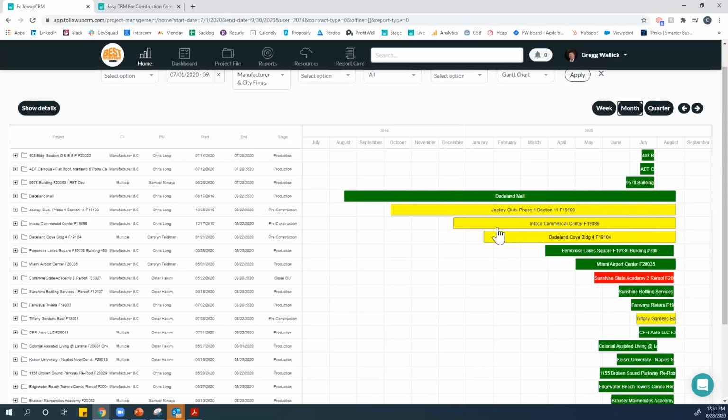If you're not using this today, let's have a chat about that. A lot of people might be managing their projects on spreadsheets or Excel or Microsoft Project or something like that. This is very similar to Microsoft Project, but built into the Followup system, built into the Followup way of life. So here, I'm going to click on a project and it's going to take me to the project file.